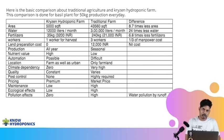And here we needed only one worker to run the farm because his job was mainly the harvest part. Once we created the seedlings, once we transported the seedlings from the tray to the NFT systems, after that the only job of this worker is to keep on harvesting, keep on packing and sending it to the market. So the labor dependency was very less when we talk about the hydroponic farm. It was one third of the entire manpower cost.